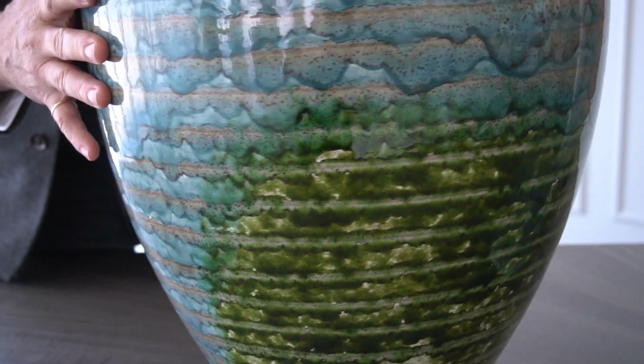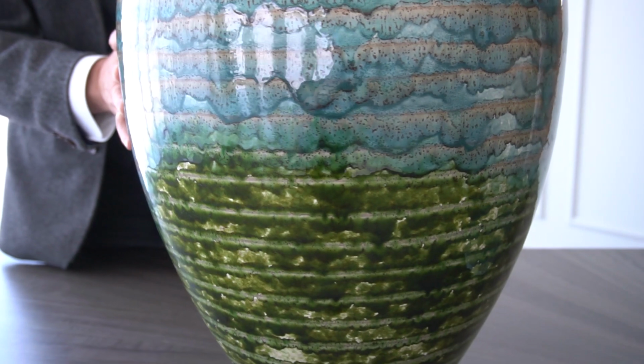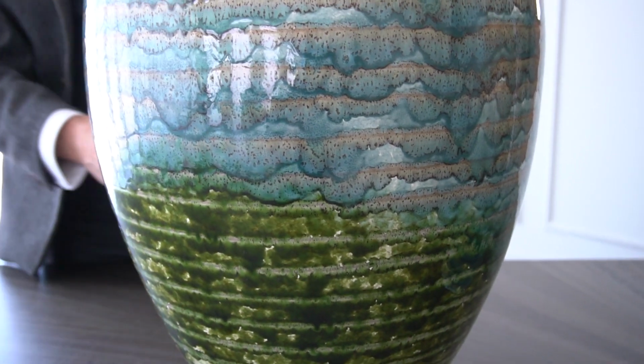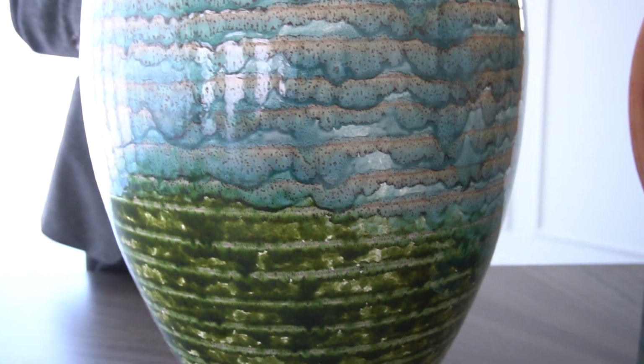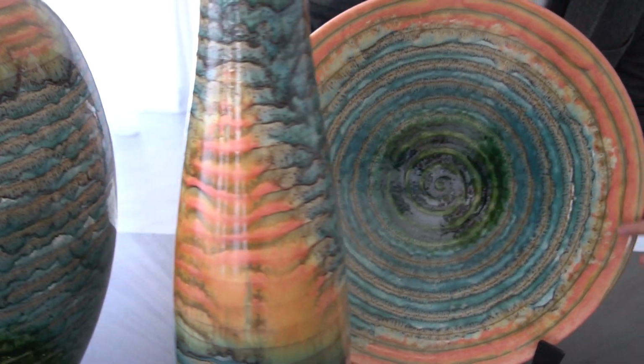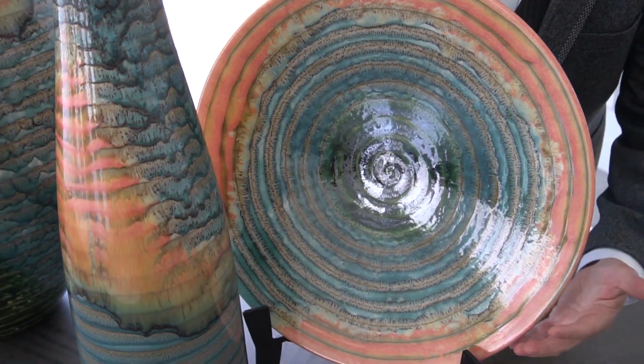You can just find images and anything your imagination can handle in this piece. This beautiful green happens right here. Each piece is going to be unique as the glaze reacts differently on everything. In this big charger, you really get the way you see these rings happening out. Very proud of this collection.